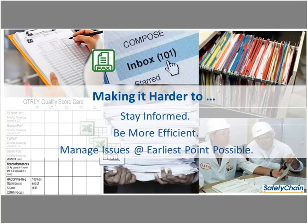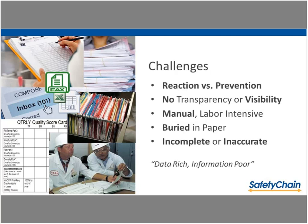And again, the idea here is that without the real-time data, it's making your job harder, whether to be staying informed, more efficient, and more importantly, to manage issues at the earliest point possible. Jill, I'm sure there's several of us on the phone that can remember the days when there's a pride of that filing cabinet.